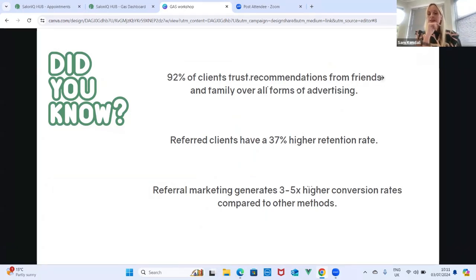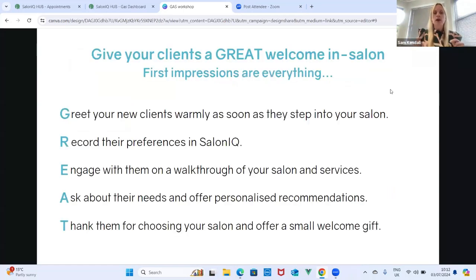Now, referral marketing generates 3 to 5 times higher conversion rates compared to other methods. Marketing is also through us speaking. That's a marketing method. So by your team letting your clients know they're going to get a message, please forward it on to your friends and family, I'd love to look after them. That speaking is another marketing method that they can be using. It's very, very important. So we've got those new clients coming into us.